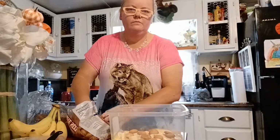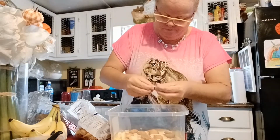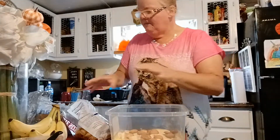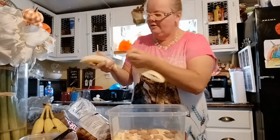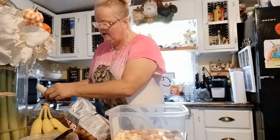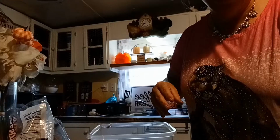All right, then we're going to take and layer it again. What I'm going to do is the bananas first, layer it with some bananas. I'm not going to put a lot of bananas in here, y'all, because I don't want to put a lot in there. I'm probably going to do two bananas or three. That's it.